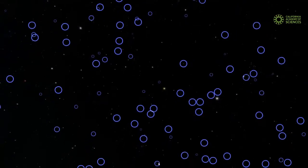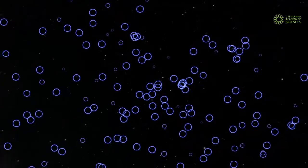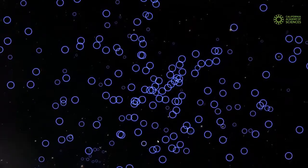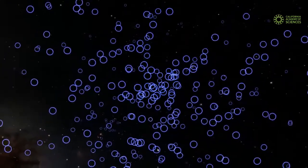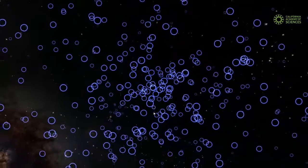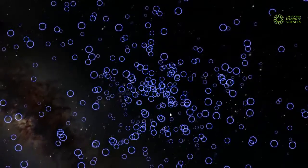Each one of these circles represents a planetary system. We may only have found one planet, may have more, but each circle is a designator for a star that has one or more planets in orbit around it. And we found thousands of these so-called exoplanets, thousands of these planets in orbit around their parent stars.